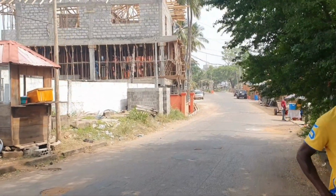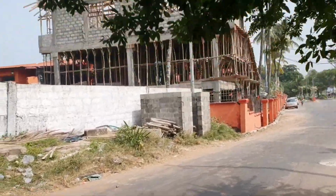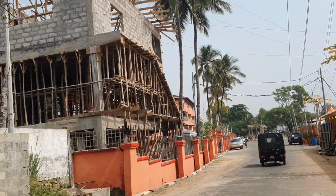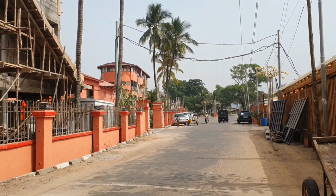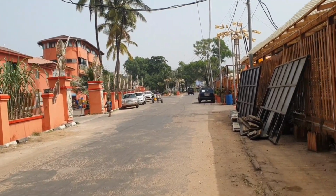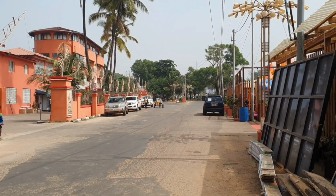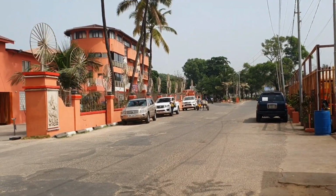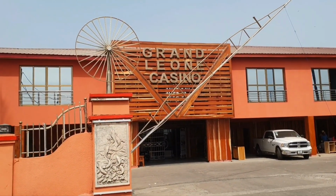I think this will be an extension of the Lyon Casino, as the Lyon Casino is a very large building. We are still walking, trying to see how best we can cover and document the Aberdeen community today. As I said, this video will be a very long one, as I am planning to walk all the way to Aberdeen. So this is the Grand Lyon Casino. This is the Lyon Casino.